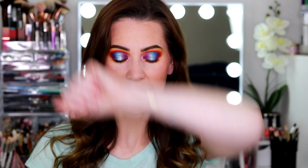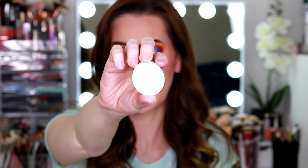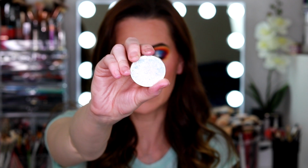And then the second one that's like that, but from a different brand, is from Davina Cosmetics. And this is her Birthday Bash highlighter. This one just reflects all sorts of different colors. You can't really tell when it's in the pan. It just looks white. Doesn't look like anything special. But then you swatch it. It just looks like a really vivid, icy type of highlighter.